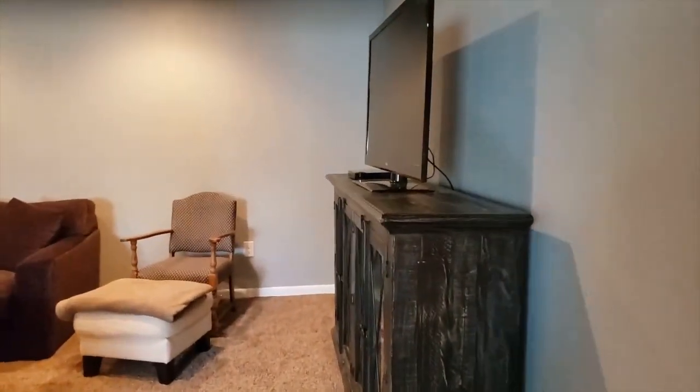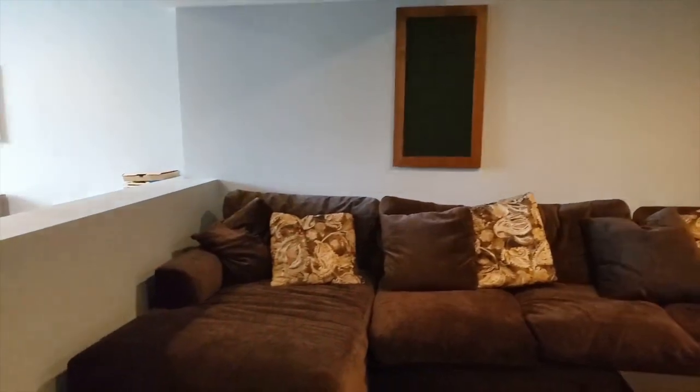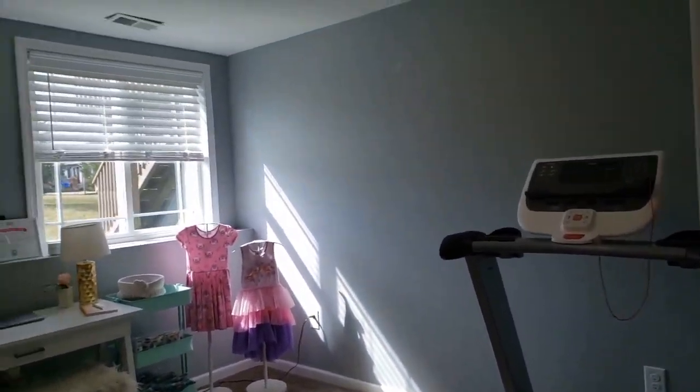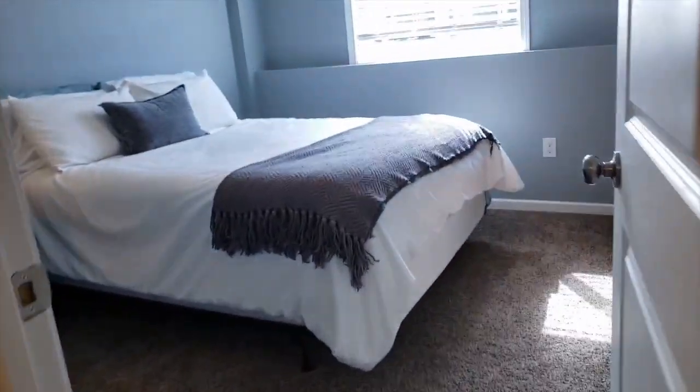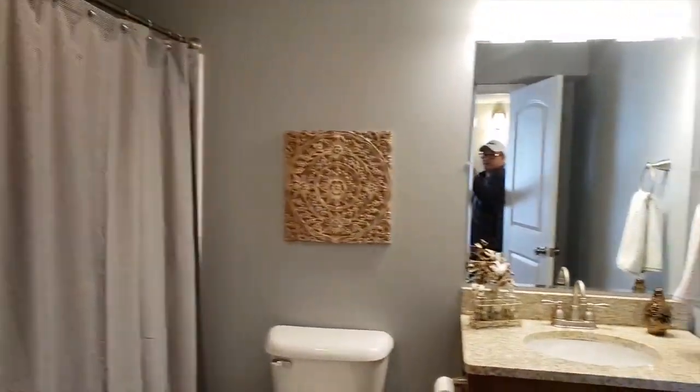One of the things I love about this living room is, as you can see, there's a lot of seating space. So we've got an oversized sectional in here that fits very comfortably. Continuing our tour, we've got 2 more bedrooms, great in size. Again, the daylight windows. And last but not least, another bathroom.